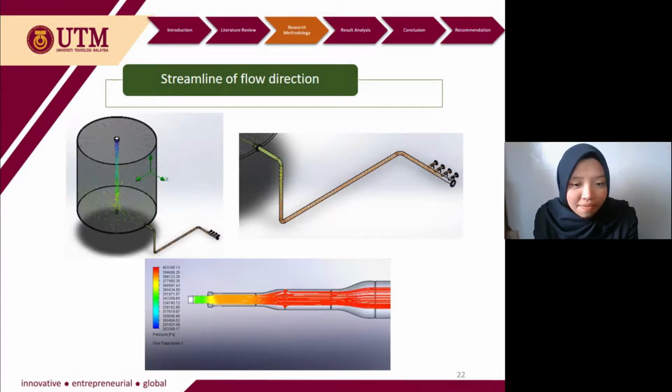The flow behavior of the piping system with respect to pressure is shown in the slide, expecting low pressure entering the pump and expecting high pressure at the pump output and nozzle.